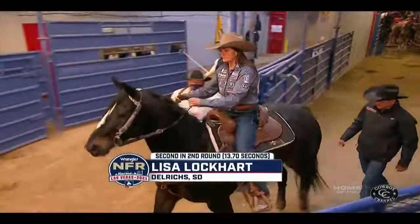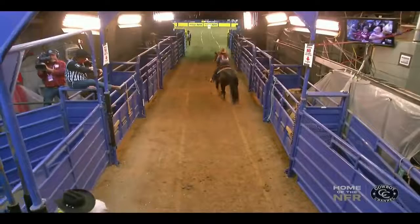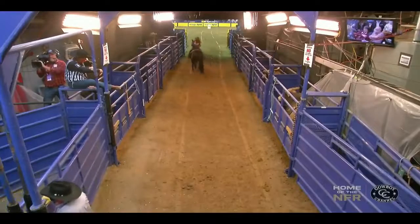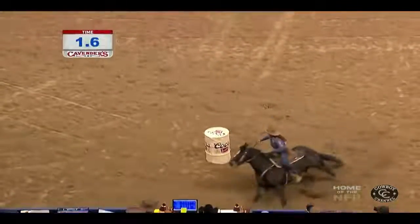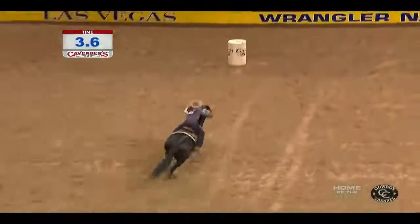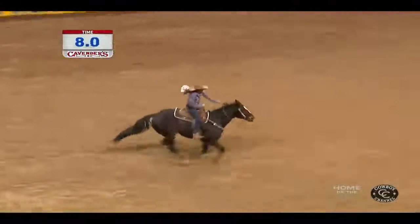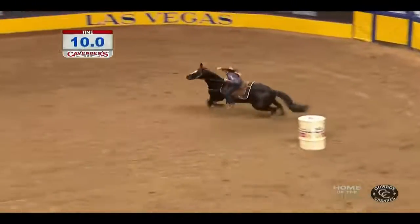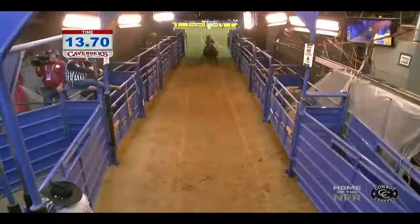Lisa Lockhart, 15 straight trips to the National Finals Rodeo. Richest barrel racer in terms of NFR dollars in history. Everybody's so excited when they see Lisa Lockhart run into this arena. Gives themselves plenty of room on the first. Definitely didn't come too close there. Makes it around the second. And Cutter kind of throws his head a little bit on the back of that second and the third. That could cost him some time.